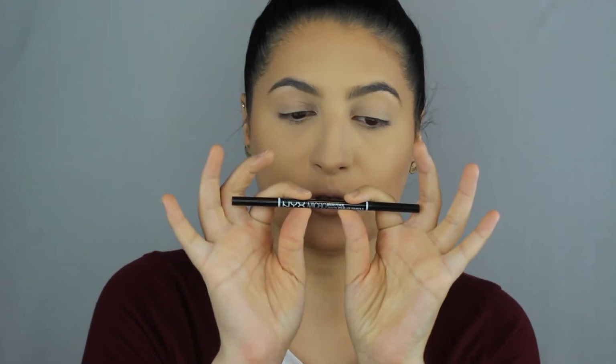For brows, I'm going to use the NYX Micro Brow Pencil, which I am obsessed with. I love this pencil. I think this is a perfect dupe for the Anastasia Brow Wiz. Yeah, the Brow Wiz, not the Brow Definer. The Brow Definer is the thicker one. But I think it is such a perfect dupe, and it is identical. I stopped buying the Brow Wiz once I discovered this, and I loved it just as much. And this is half the price.